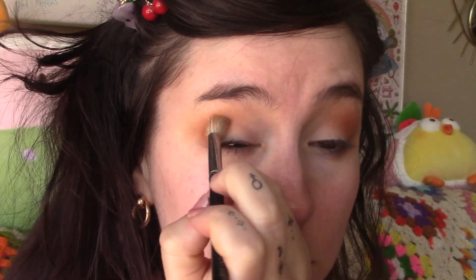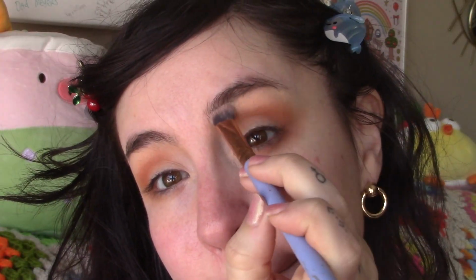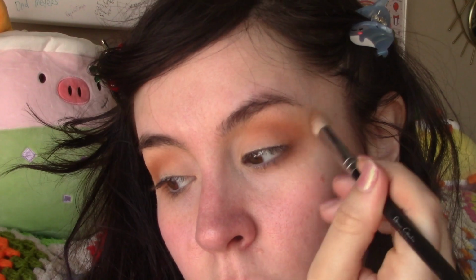I'll use it later and it's so pretty, but I basically just took that warm toned contour color, and then I also went in with a really red based rusty brown color called Beep Bop, just to add a little bit more definition. And I also took that creamy color in the top left just to buff around the edges and lighten up that eyelid a little bit.